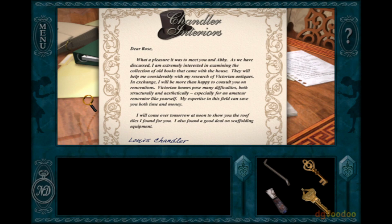Chandler Interiors? Dear Rose, what a pleasure it was to meet you and Abby. As we have discussed, I am extremely interested in examining the collection of old books that came with the house. They will help me considerably with my research of Victorian antiques. In exchange, I will be more than happy to consult you on renovations. Victorian homes pose many difficulties, both structurally and aesthetically, especially for an amateur renovator like yourself. My expertise in this field can save you both time and money. I will come over tomorrow at noon to show you the roof tiles I found for you. I also found a good deal on scaffolding equipment.